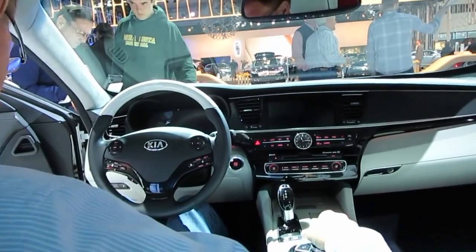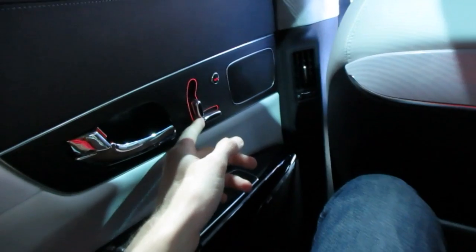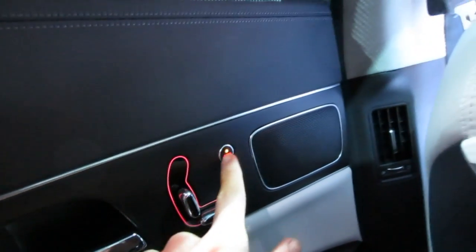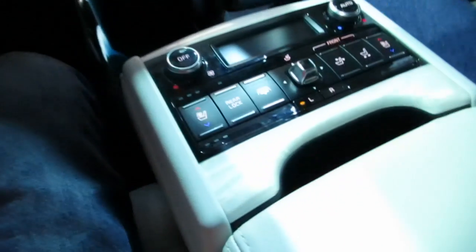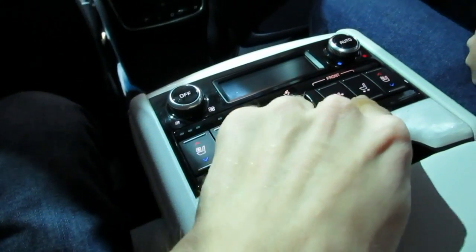We're in a Kia, what is this? K900. Welcome back to the vlogs. What's up? And I have to say, I'm fairly impressed. It's got an Alcantara headliner. It's got, what do you call these? Power rear seats. I don't know what the auto means, but it's got heated and cooled seats back here. It's got lumbar left and right. I mean, for a Kia, holy crap.